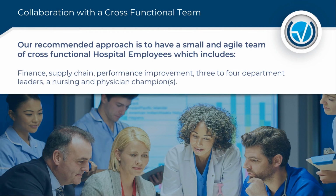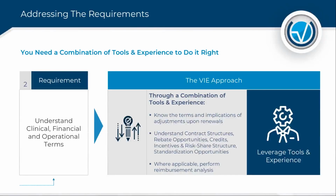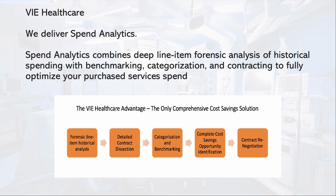And our approach is always a small, agile team of cross-functional hospital employees, which includes finance, supply chain, performance improvement, different department leaders, nursing, and physician champions. Seems like a lot, but there, again, is a framework to utilize their time. You don't need a lot of time, but there's a way to strategically do this to get their input. You get your team together, you're going to have amazing results. And I am going to wrap this up a little bit, but to speak about, again, the spend analytics quality that's so important. It's forensic line item historical analysis. It's a detailed contract review. It's categorizing and benchmarking, putting together a complete cost savings opportunity in that contract negotiation.